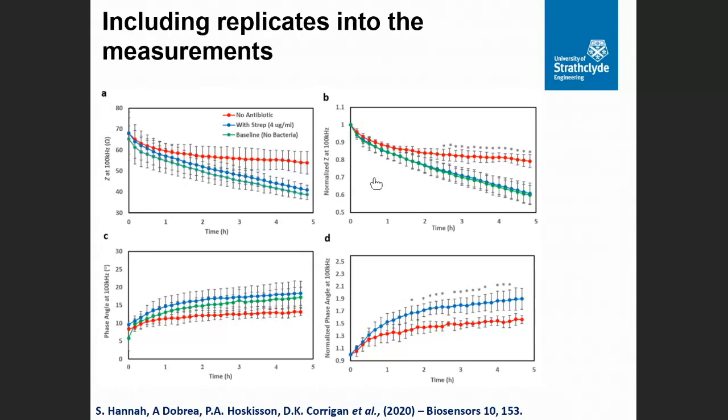We're now starting to work on signal processing, I suppose is the best way to call it, but ways of determining growth as early as possible. And we're looking at different electrochemical parameters. So this is the normalized impedance at 100 kilohertz. We've also started to look at the phase angle. And we can see divergence between the two situations, one where the bacteria isn't growing, one where it is. So we're now moving on to more advanced signal processing techniques to see if we can deconvolute these signals much earlier. That work is currently ongoing.